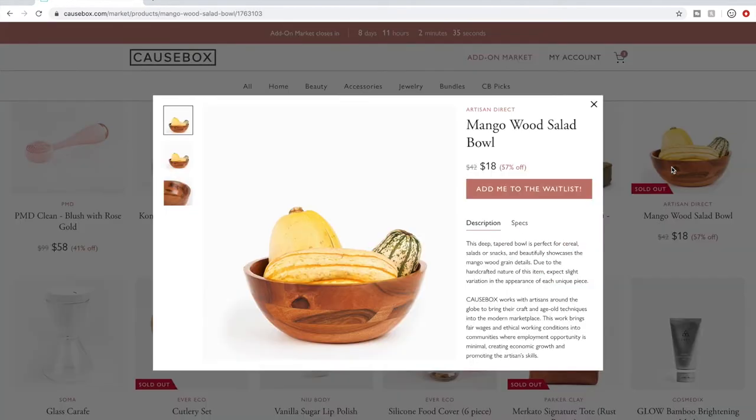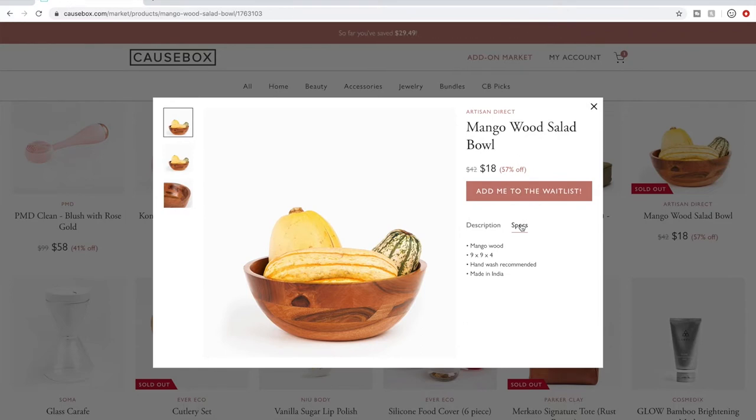Oh, look, people like this mango bowl. I almost threw this in my cart too. So this is mango wood, and there are the specs for you.